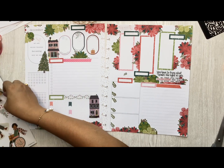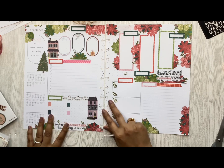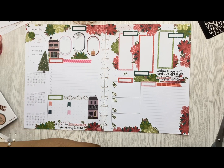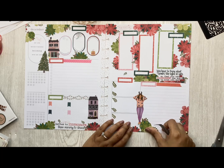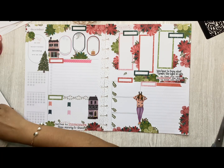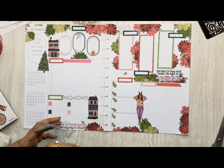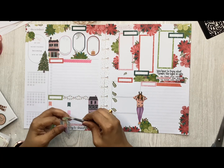I'm using some of the flags from the Squad Girl sticker book to write down some of the reels that I will be doing. Usually I try and come and do the longer videos will have their corresponding shorter videos or reels or shorts as we call them in the YouTube world.